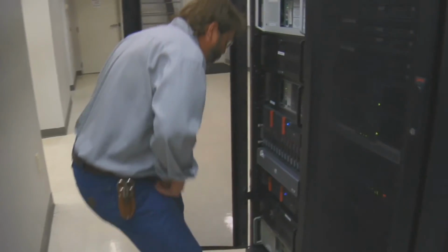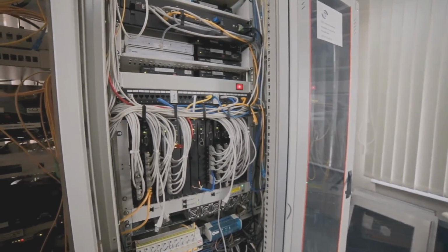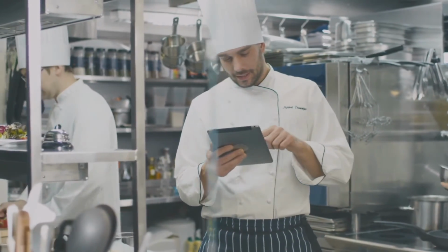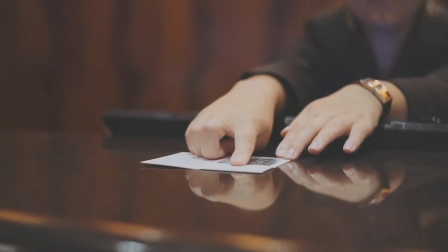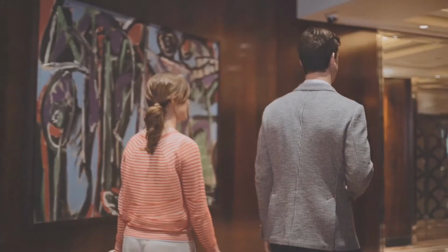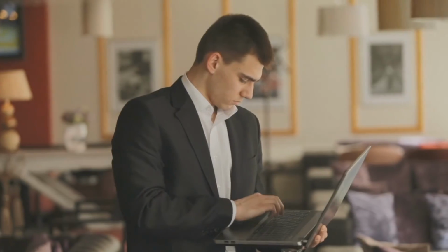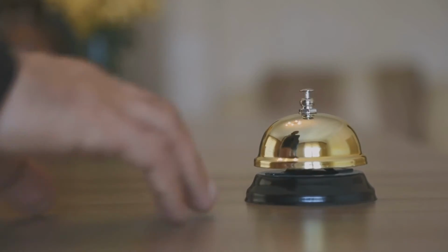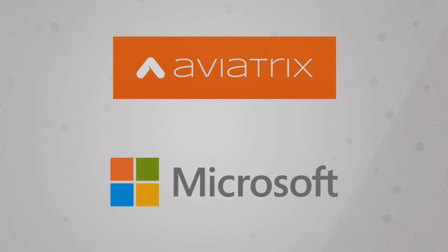For Hyatt, with their IT resources in a centralized data center in the US, increased demand around the world led to a huge increase in latency when logging into their enterprise resource planning servers. As their international presence has grown, so has the number of staff accessing their business-critical app servers, and more from an increasingly geographically diverse area. Application performance suffered from latency and impacted guest satisfaction. With a name that's synonymous with incredible customer service, Hyatt turned to Aviatrix and Microsoft for a solution.